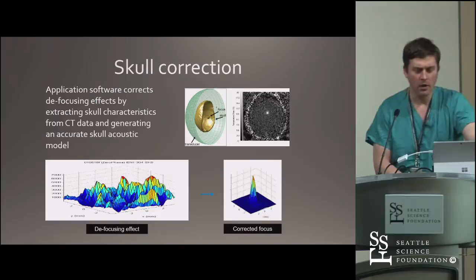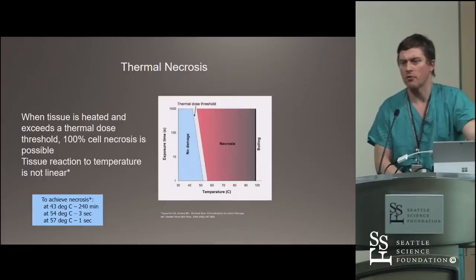So why is that important? Well, if you heat tissue to a temperature of 57 degrees for 1 second, you get thermal necrosis. It's like boiling an egg. And so we can use that to our advantage when we're using focused ultrasound to treat or necrose tissue deeper in the brain.